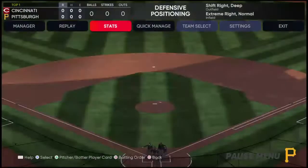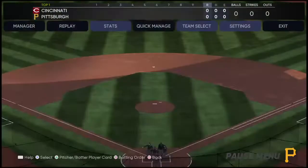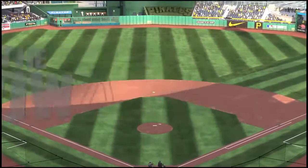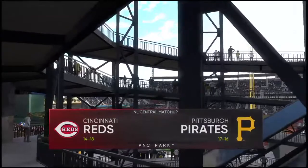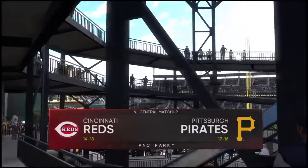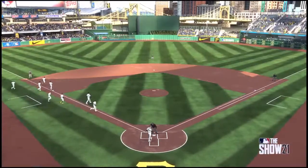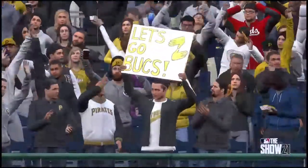From the north shore of the Allegheny River, we're inside beautiful PNC Park in Pittsburgh. This evening, we've got a matchup out of the NL Central Division between the Cincinnati Reds and the Pittsburgh Pirates. And now, your 2021 Major League Baseball on the show is next.